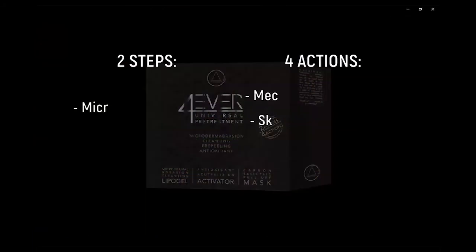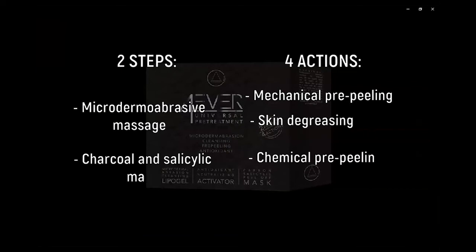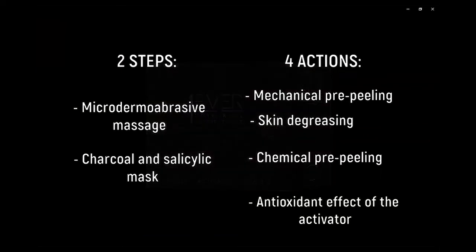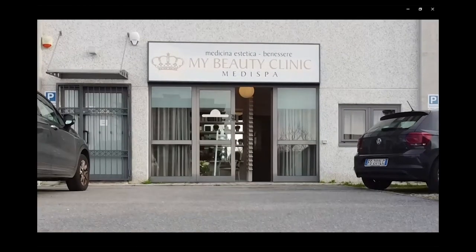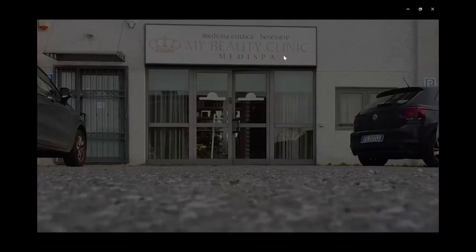So we've got 2 steps and 4 actions: a mechanical pre-peeling, skin degreasing, chemical pre-peeling, and an antioxidant effect of the activator. So we've got 2 exfoliating actions in there, which makes it a double action exfoliator.